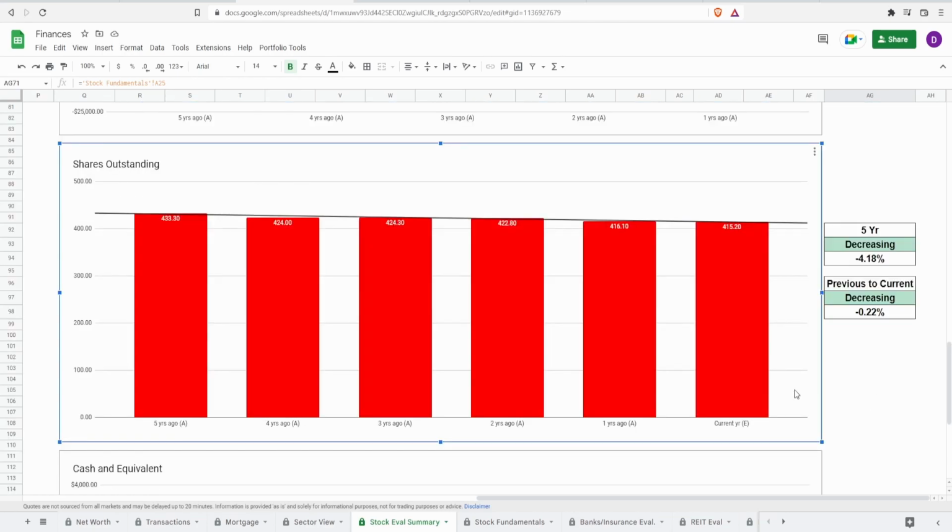And now let's take a look at the metric that companies tend to fail, the shares outstanding. Guys, you want this number to be decreasing. I can't stress this enough.